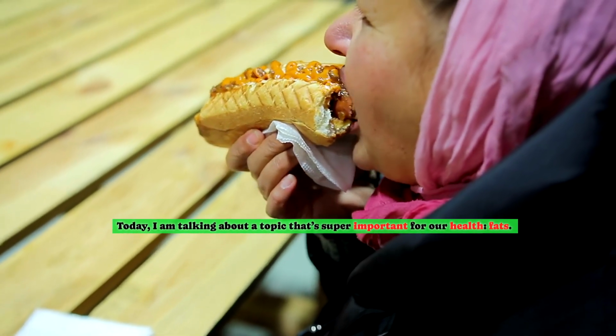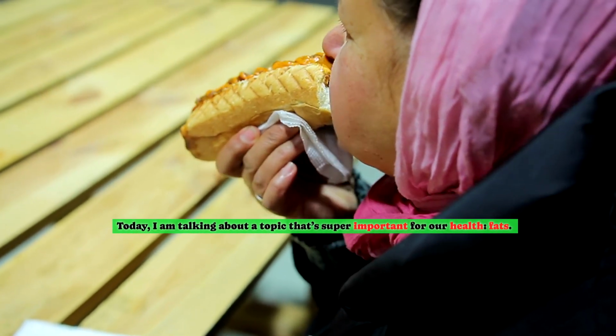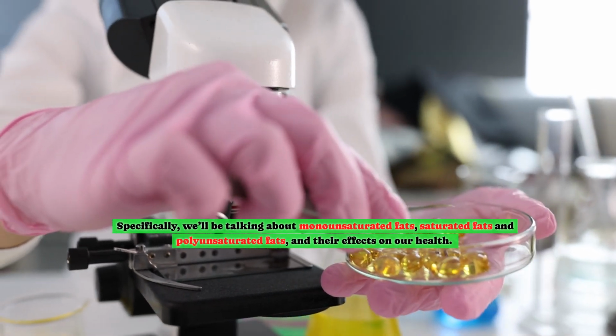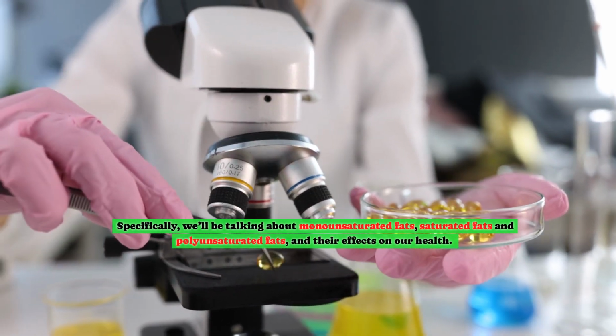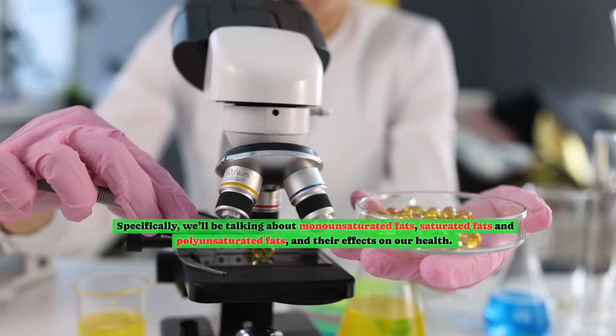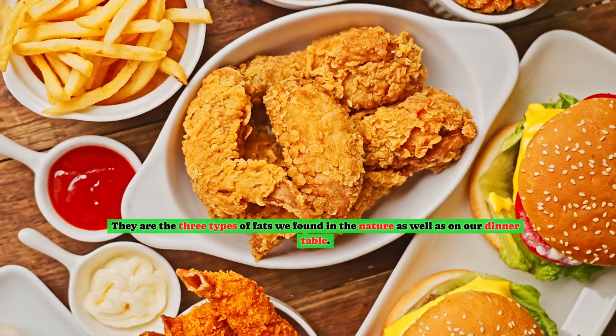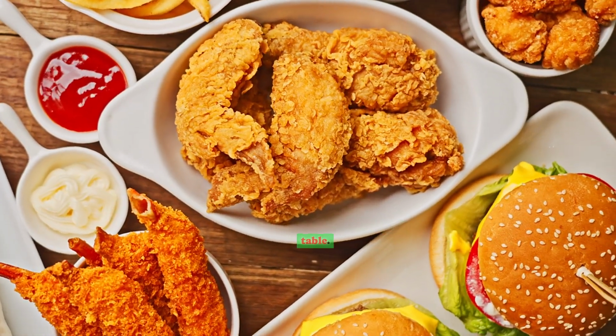Today, I am talking about a topic that's super important for our health: fats. Specifically, we'll be talking about monounsaturated fats, saturated fats and polyunsaturated fats, and their effects on our health. They are the three types of fats we find in nature as well as on our dinner table.